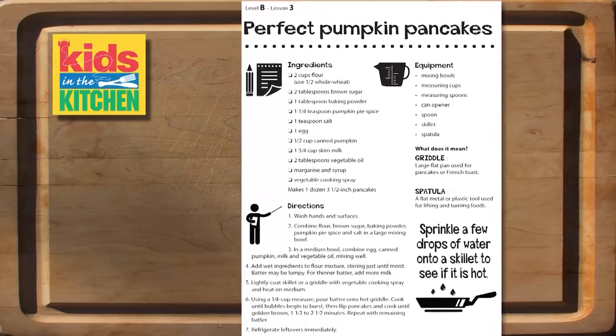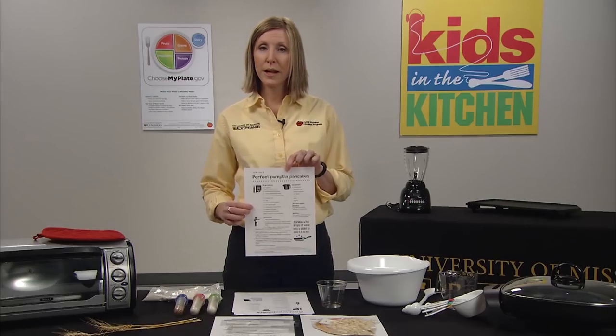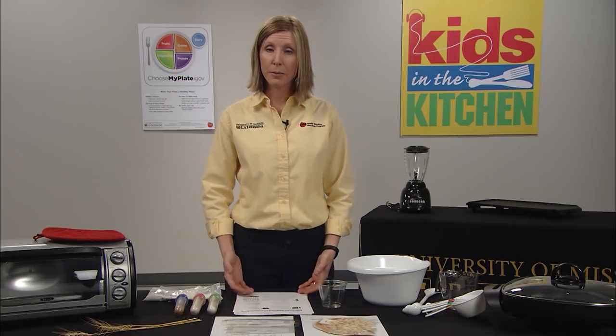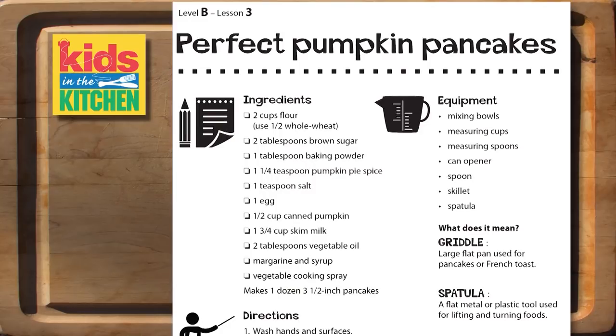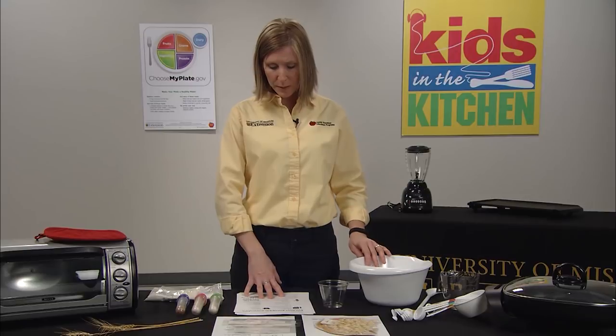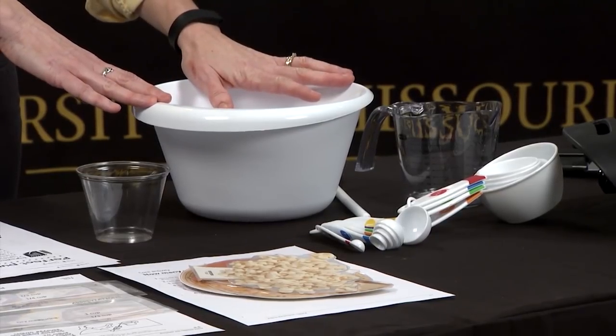This lesson has an additional recipe with it. They're going to be making perfect pumpkin pancakes. This is a great recipe to show kids how using baking powder can help something to rise. So for this recipe, they're going to be measuring out flour and brown sugar, baking powder, and pumpkin pie spice and salt. We want to measure those into a bowl first.